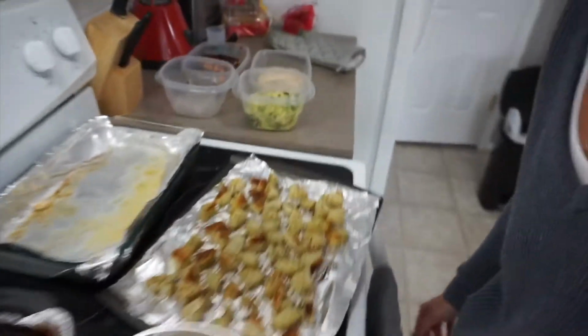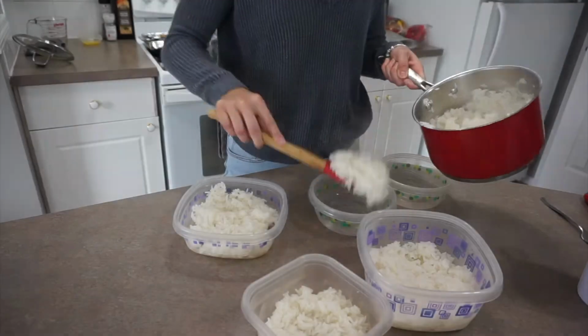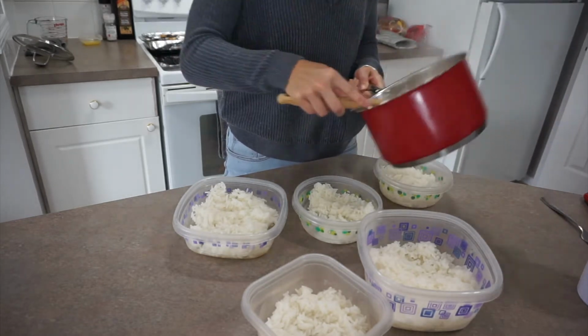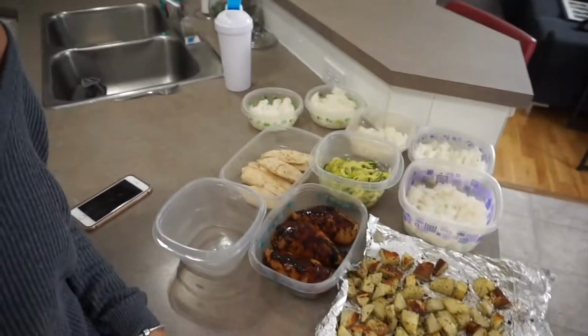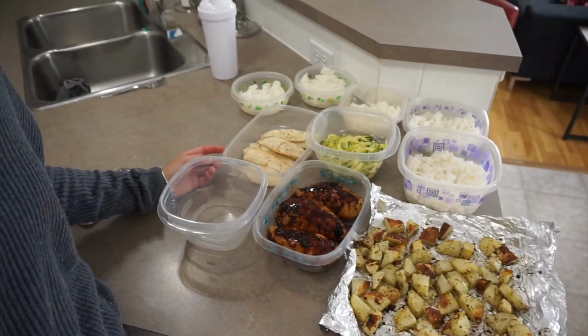Dishes, wipe all my counters, and then that way the last thing you need to do is just take the potatoes out and you are finished. Okay, so I just took them out and I flipped them over to the other side and I'll put them in for maybe another 5 to 10 minutes. So I've got everything pretty well in containers here. It's cooling and then it will be ready to store shortly.